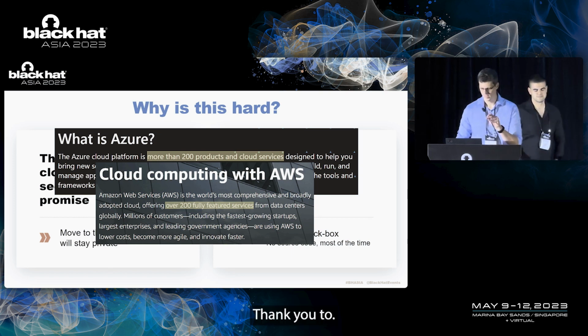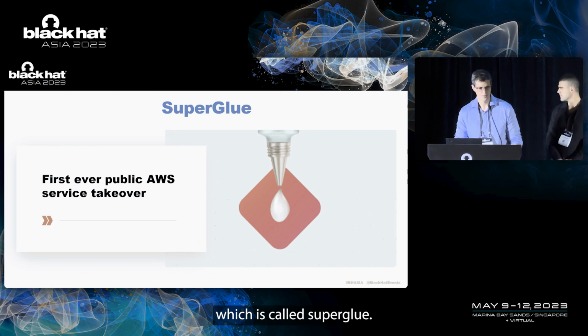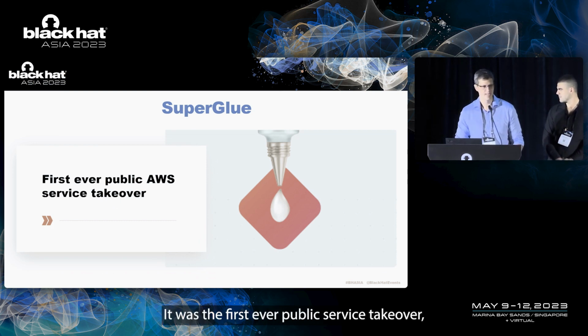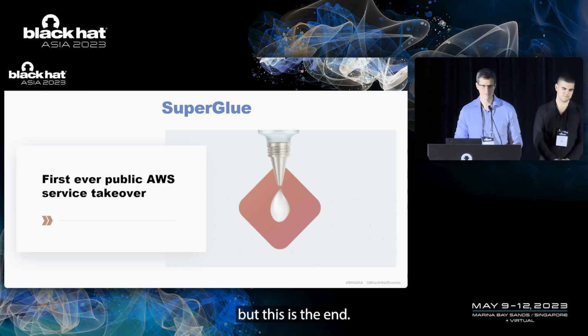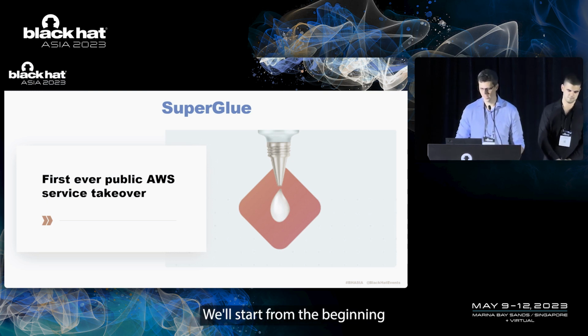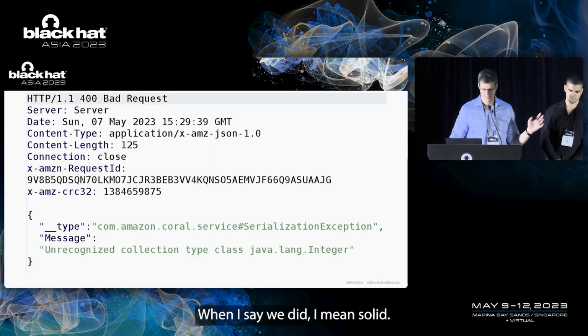Thank you, Tzah. So I'll take you through the first vulnerability, which is called SuperGlue. It was the first ever public AWS service takeover. But this is the end. We'll start from the beginning, where we did entirely different research. When I say we did, I mean Tzah did.